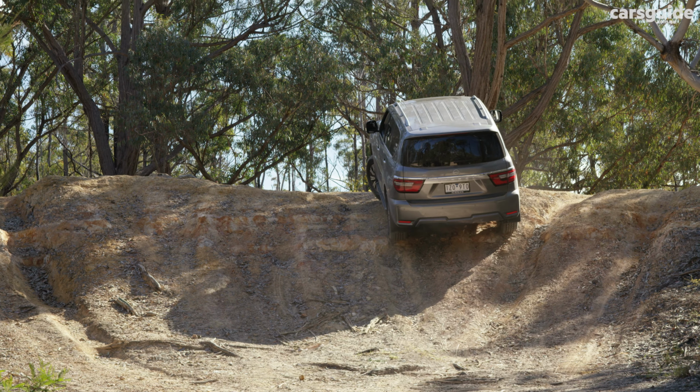There are drive modes in the Patrol specifically for off-road conditions, and they include snow, sand and rock, and they tweak the traction control system, the engine response, that sort of thing, just to get it right for the surface you're on. And beyond the very effective off-road traction control system and the great low and mid-range torque, you also have a rear diff lock, so if things get pretty difficult, you can always engage that.